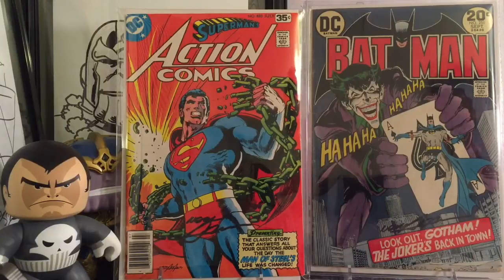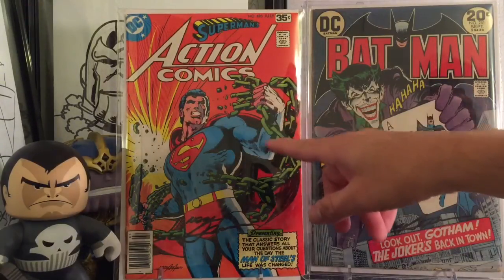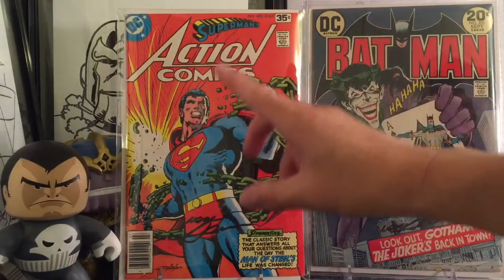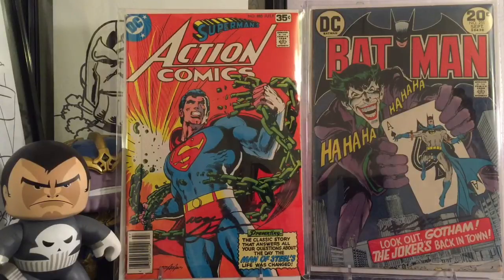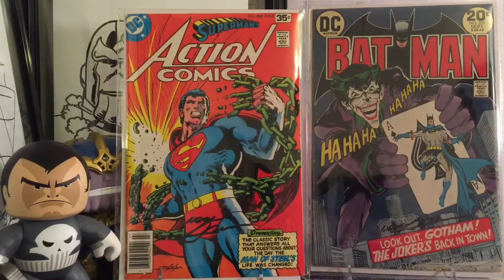And this is actually one of the items. It's signed by Neal Adams. This is Action Comics 485. The cool thing about this one is, I don't know if you can see it, but the original of this is supposed to be a deep red, and I'm not too sure what happened, but there's some orange that went into it. So this one is actually harder to find because of the orange tint and not the full red tint.